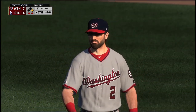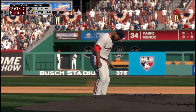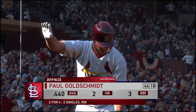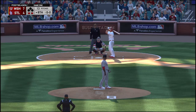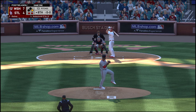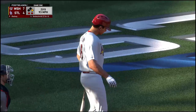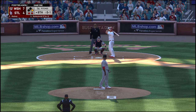Now batting, first baseman, Paul Goldschmidt. So it's a runner at first with 2 men out, and stepping in, the power hitting first baseman Paul Goldschmidt. Ready with the first pitch. Here it comes. And now a swing and a miss, and that's what you call establishing the inside part of the plate. It's strike 1.